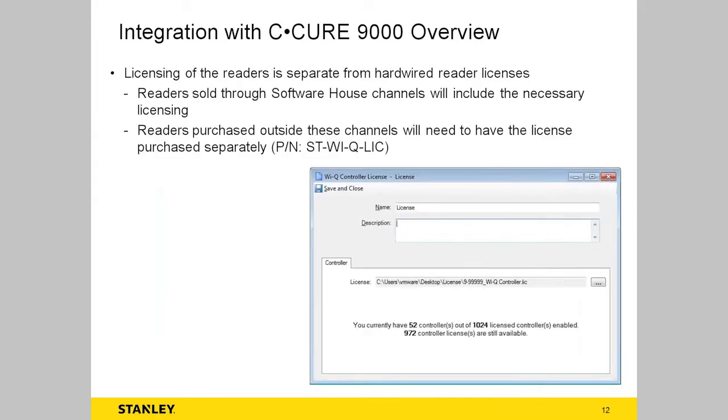One of the key aspects of our product line and the integration into the C.CURE platform is that the licensing of the readers is separate from hardwired reader license counts. So when you purchase the product through Software House, that reader license is included in the price of the lock, and a file will be sent to your technicians in order to be implemented in the software in order to allow it to be configured.